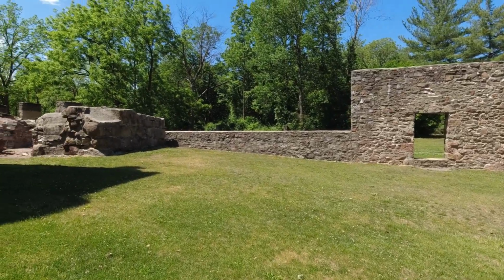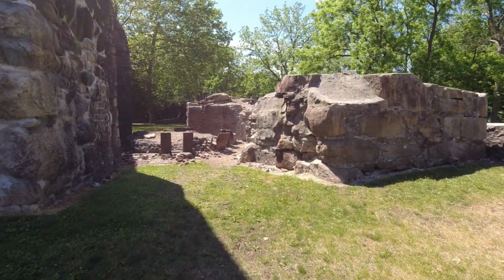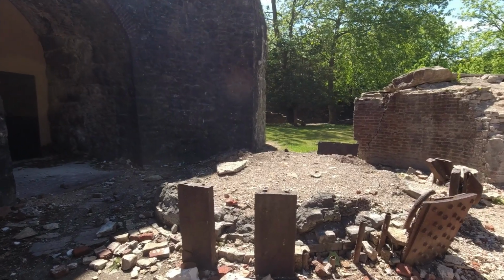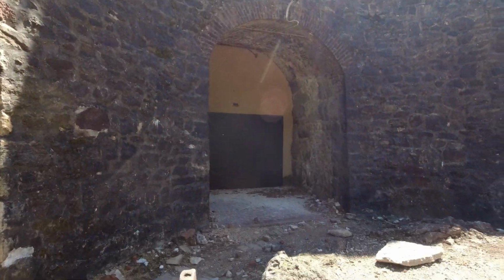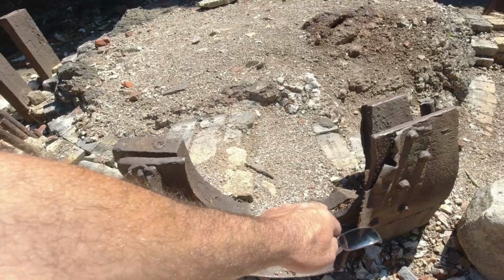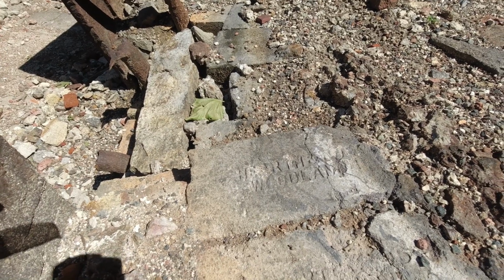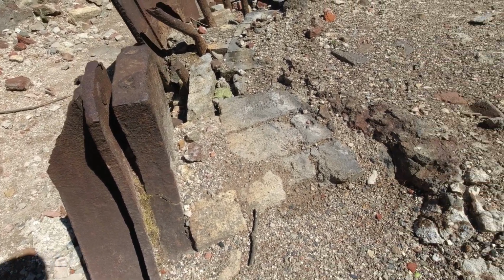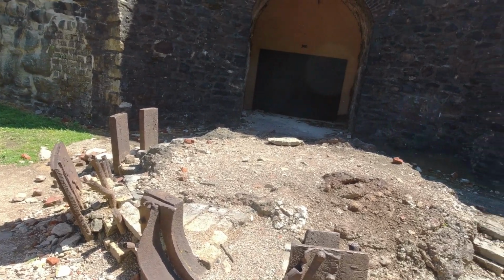This would have obviously been a wall that I'm walking through right now. And here's remnants of something over here. So let me check the map on this, because this is pretty well mangled and destroyed here, unfortunately. But you can see here's some iron here. There's an opening here. You even got brick. Hearth and Bosch Woodland is what's stamped into the brick. So this would have been something kiln wise. Let me look at the map here quick and I'll get right back to you.